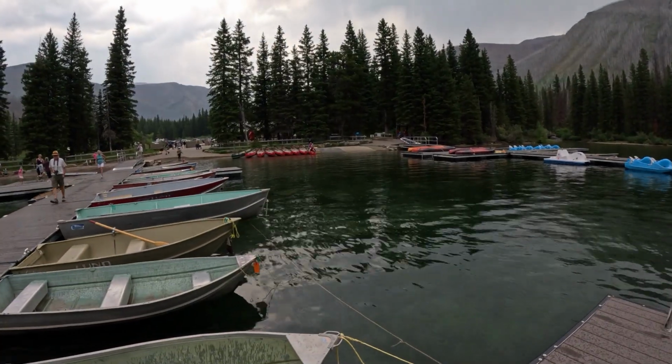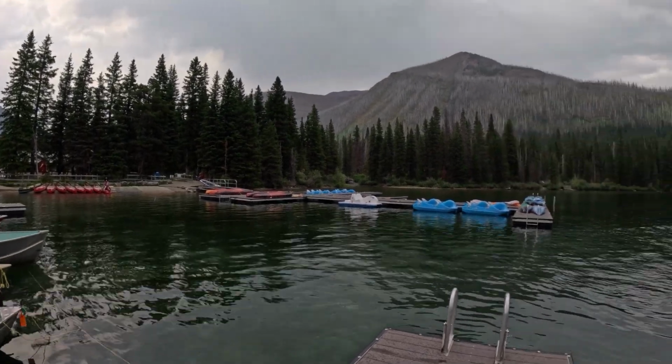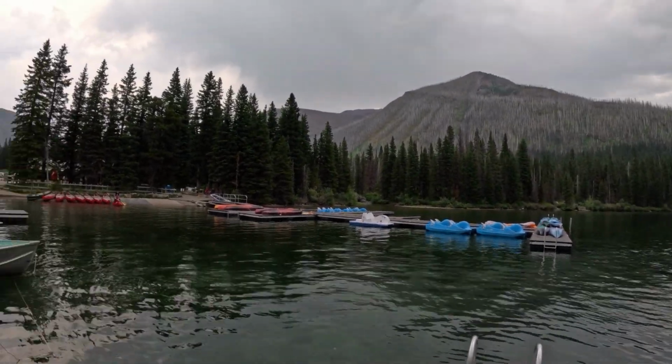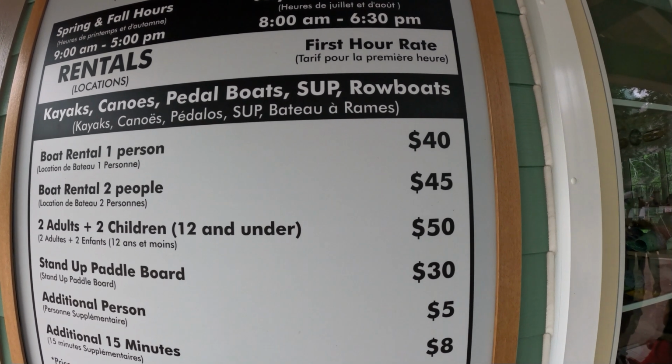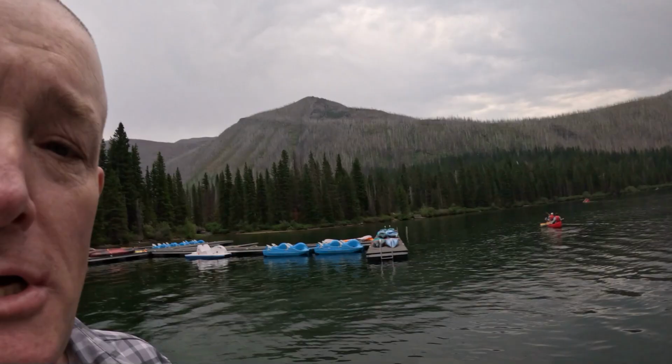So they got lots of different boats here to choose from. Looks like they got some paddle boats, kayaks, and canoes. So lots of options, and some tin boats actually. Anyways, absolutely beautiful. Starting to rain. We're gonna head into Waterton. I don't think it's raining actually down in the town, so let's go check out that.